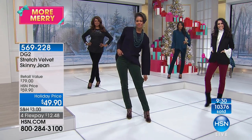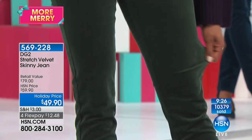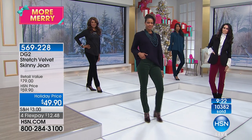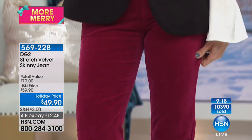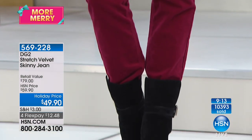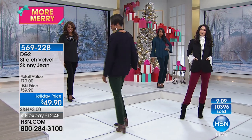And here's one place where I say if you sit on a fence, like I can sit between a 2 and a 4, I will take the 4 in this. I like it to skim over the body. I like to have that comfort level. And then you're just going to be able to move in these. They're cotton, predominantly cotton. So they're unbelievably breathable.